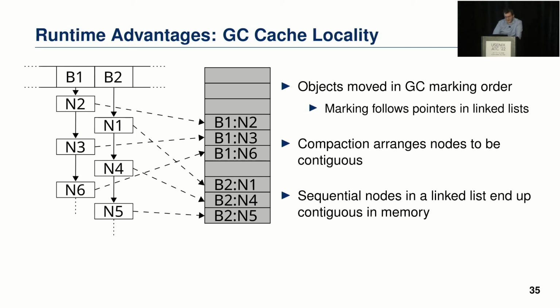Now, when we look up N6, even though we still have to traverse the linked list, there are fewer cache misses because nodes are now contiguous in memory, so that multiple nodes will be in the same cache line. This behavior leads to the unintuitive pattern that the more GC performed, the better the performance is.